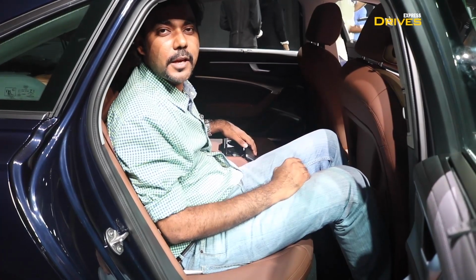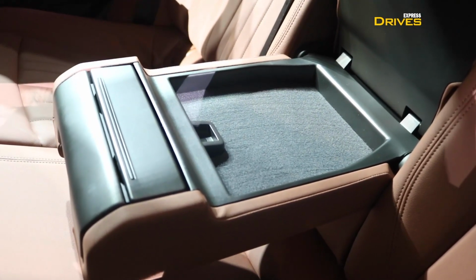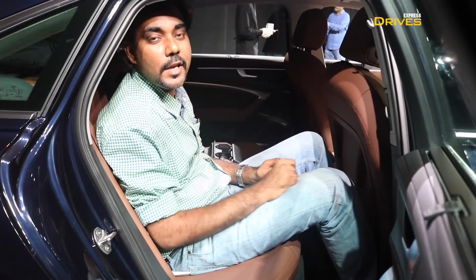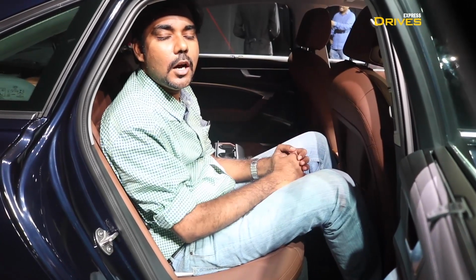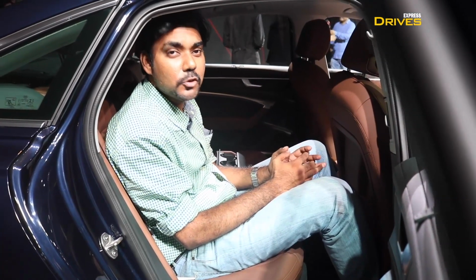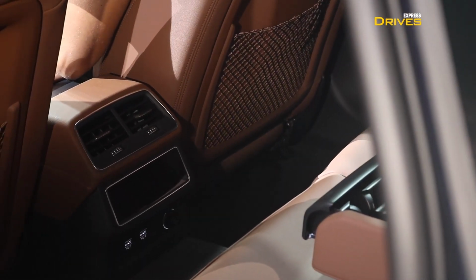It's all brilliant for that matter, but there is no rear entertainment package or something from which I can control the system. For that, Audi has got a new app, and it's a connected app through which you can also control the infotainment system. So that works well for someone who's an executive customer who wants to sit at the rear.